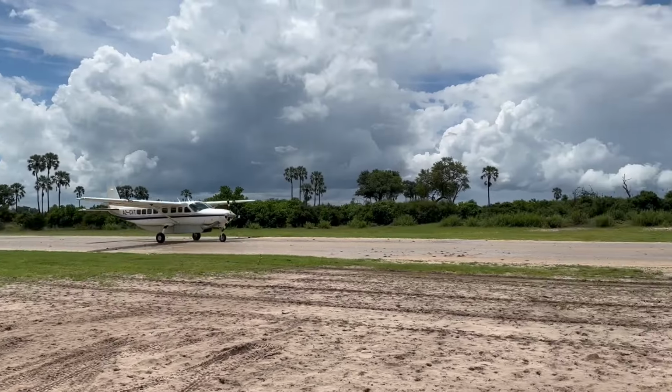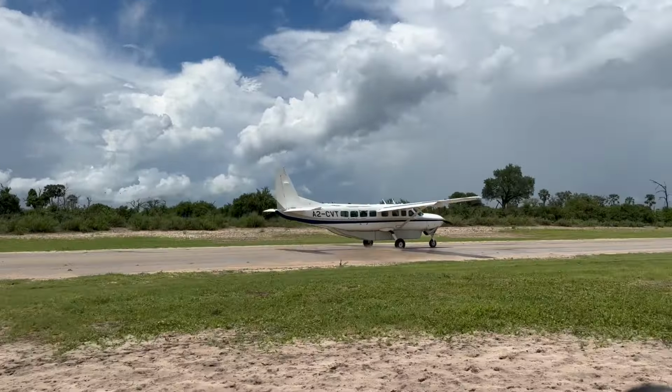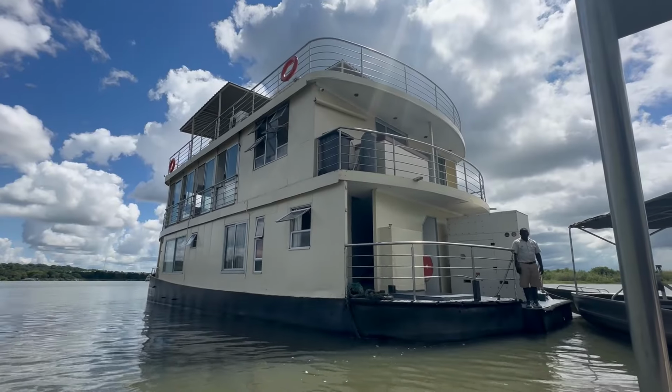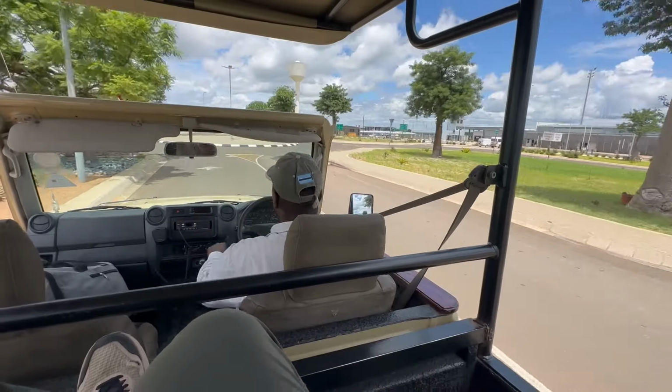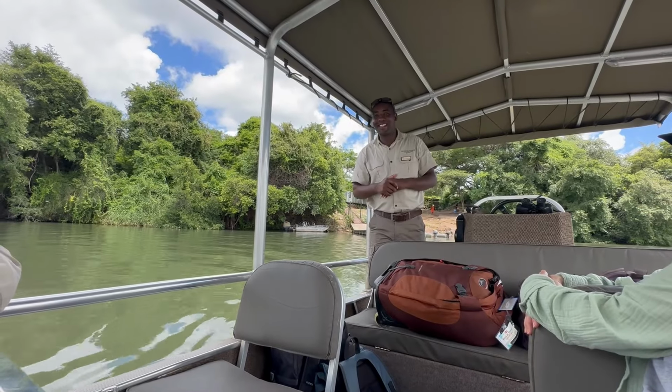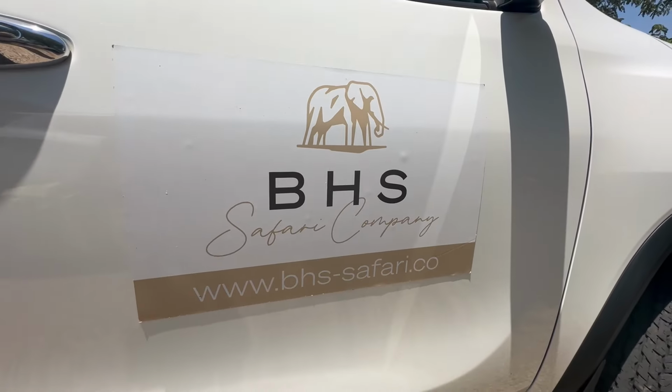Shout out to the BHS Safari Company, one of my favorite tour operators in Southern Africa, who's held my hand through all of these steps. They have made the transfer process for the safari completely stress-free. Every single time I've gotten off a plane or a boat or another transfer, there has been someone there waiting for me. So thanks to them for making that process very seamless and being such a great group to work with for my safari clients.